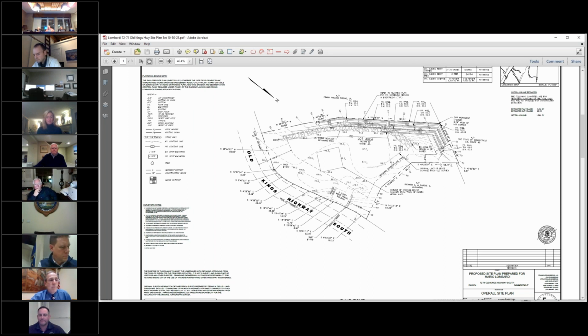So the plan is to build a series of terraced walls that will be 4 feet high. So up 4 feet, back 4 feet, up 4 feet, and planted in between each of the different terraces. We've provided a planting plan done by Stonebridge Associates that shows how that's going to be screened, and furthermore, how I-95 is going to be screened, or at least attempt to screen I-95.